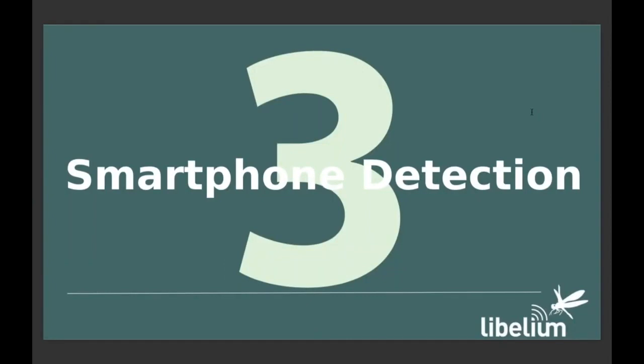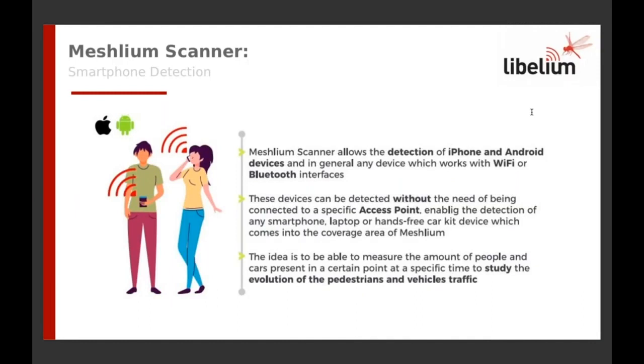Finally, smartphone detection. Our Meshlium Scanner device scans Wi-Fi, Bluetooth, and Bluetooth low energy signals. This means it's capable of detecting any device that is emitting these signals without the need of being connected to any access point. This allows us to study people patterns and also traffic monitoring, as we are all nowadays connected through Bluetooth to our car for hands-free, or our smart watch is connected through Bluetooth low energy to our smartphone, because we have applications about how many steps we take per day. These applications make the devices we carry emit different signals.